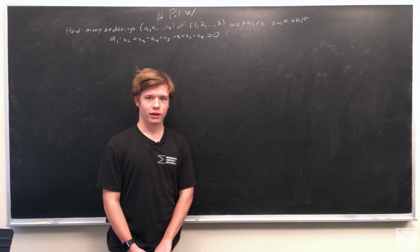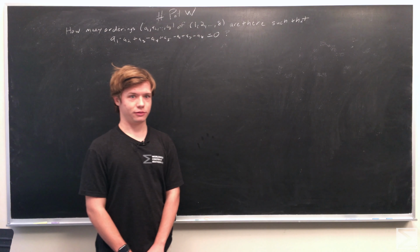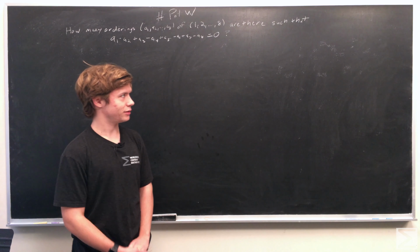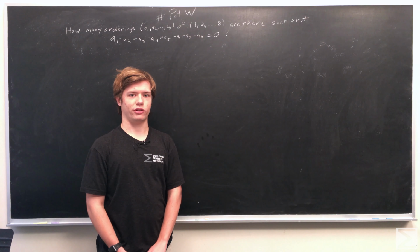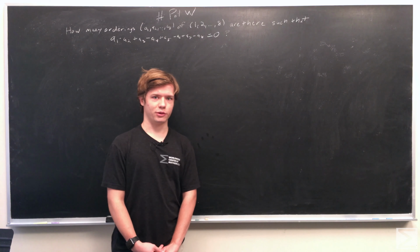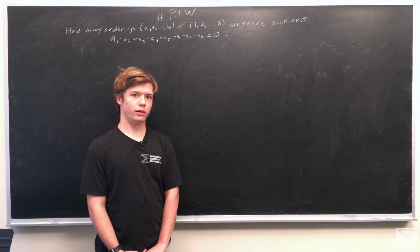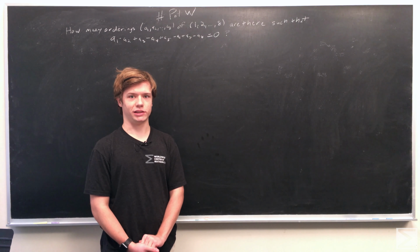that are negative. So the sum of the four integers that are positive has to equal the sum of the four integers that are negative. So the first thing we will do is figure out how many sets of four add up to 18.